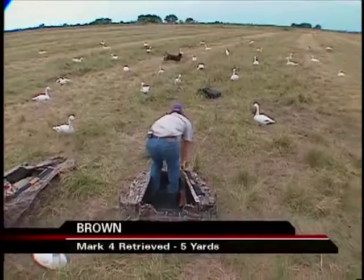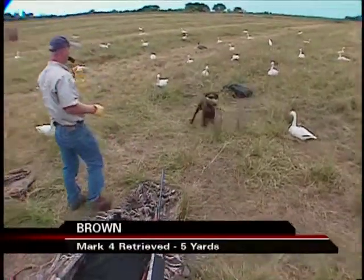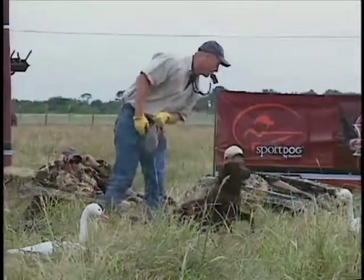Again, we're looking for the fewest number of faults in this particular test. We have 4 marked birds and 1 blind. You know something's out there. You can see that little sideways romp back in there. Pretty fancy. That is.